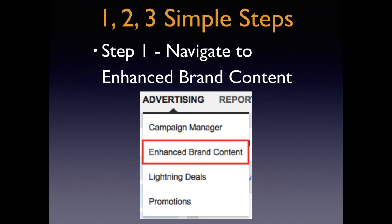Now, back to EBC. To register for this, the first step is to navigate to EBC, which is located under the advertising tab once you have logged into your Seller Central account. Go underneath the tab, you can see A+ brand content, and then just click on it.